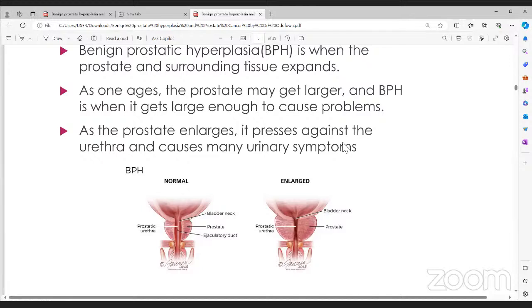urinary symptoms. Now, my arrow is pointing towards a normal male reproductive organ where the bladder is above the prostate. This is the normal prostate size, just like the size of a walnut. Beside it shows the enlarged prostate. And we can see how narrow the tube has become due to this enlarged prostate as compared to normal prostates, where this tube is free and as such urine can pass through it, and any individual with a normal prostate will be able to urinate freely. But because of the enlarged prostate, it compresses on that tube, which I explained earlier. The tube is called the urethra, and because of that, the person will have urinary symptoms, problems with passing urine.